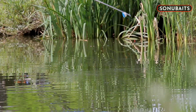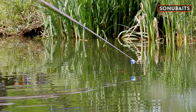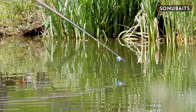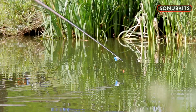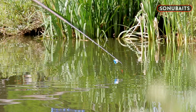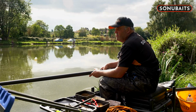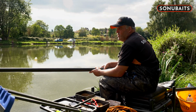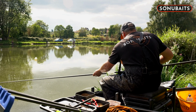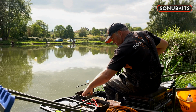Oh, that was a nice bite. There is an odd little skimmer there. There's definitely a few little skimmers there as well. But I'm not just going to sit there and wait for a bite either. I want to come back, feed. Just going to come back. A couple of indications then. Come back and feed again. So it's not lazy fishing this, you've got to keep working.